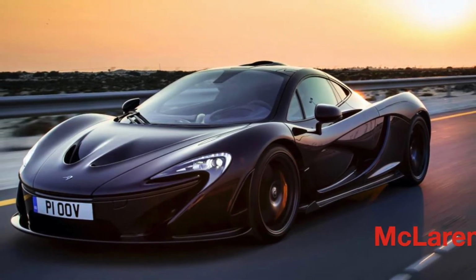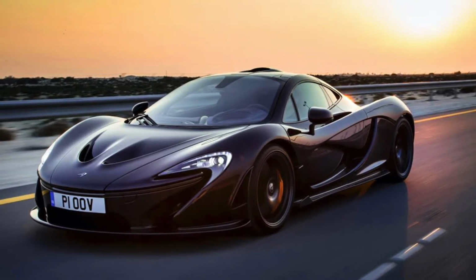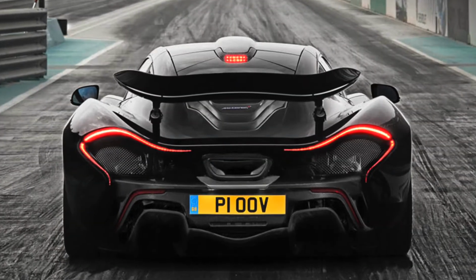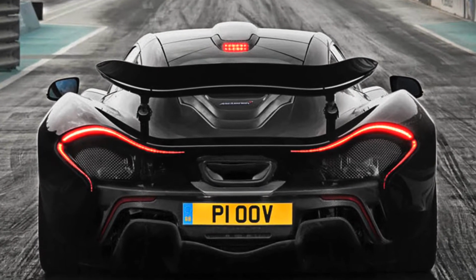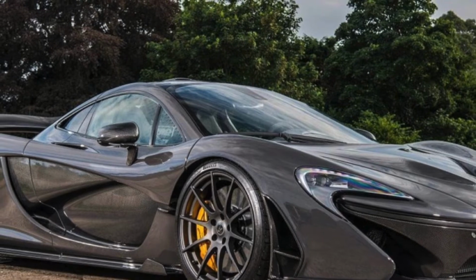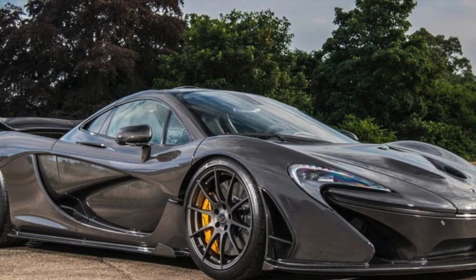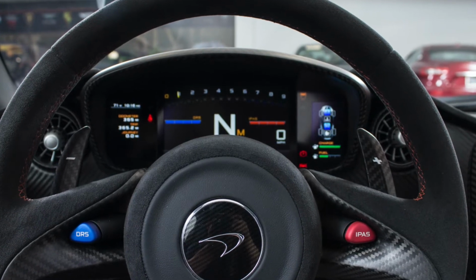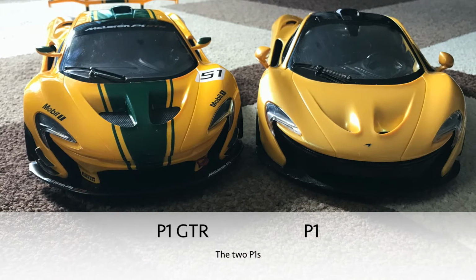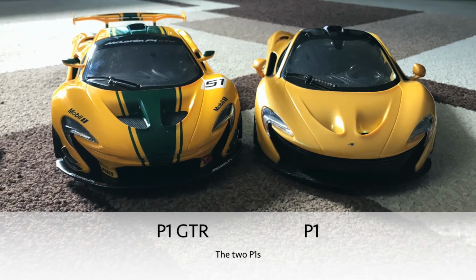The buzz for today is the McLaren P1. So the P1, what really is it? Well, it's a limited production plug-in hybrid British hypercar. It's one of the only hybrid hypercars that can accelerate from 0 to 100 km in less than 3 seconds. So, it's one of the most powerful road legal cars, unlike its big bro, the P1 GTR, which is only track legal.